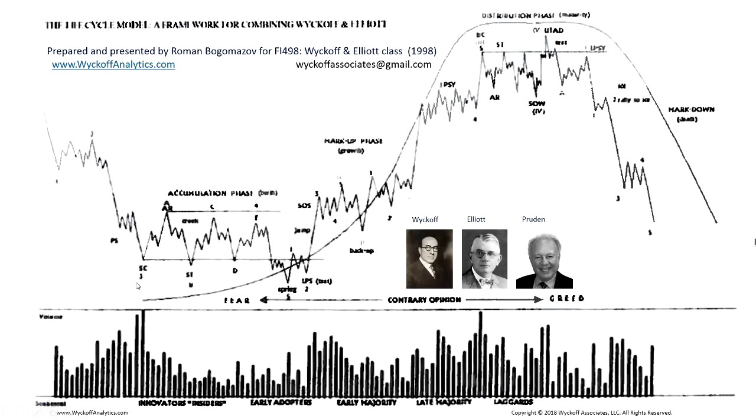But this has the Wyckoff labeling, the Wyckoff schematics in here. And you can see here's distribution, here's the upthrust after distribution structure, and then here's accumulation over here. Okay, now what we need to do is put this in context. And that's what's going to allow us to turn the key in the lock to volume.